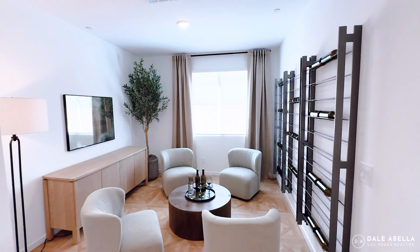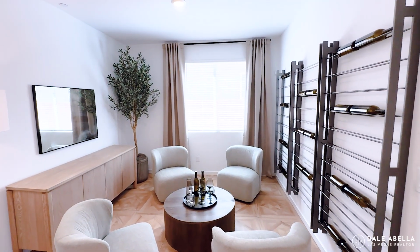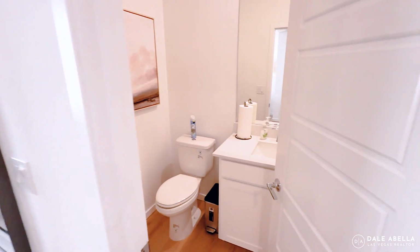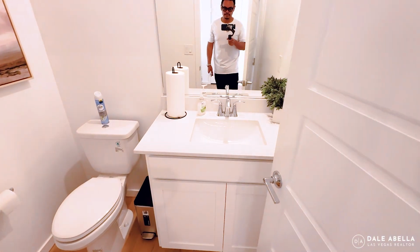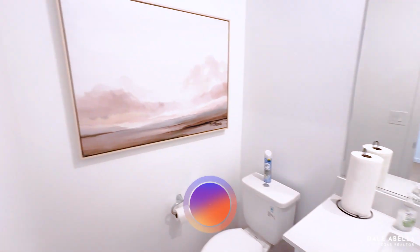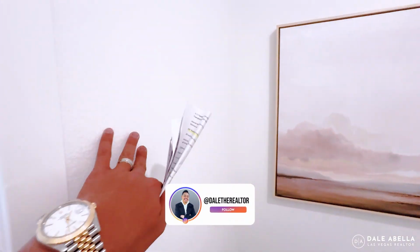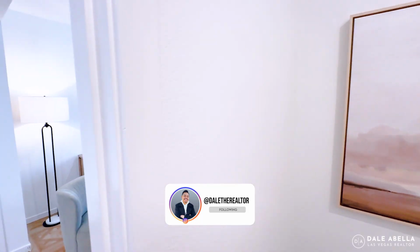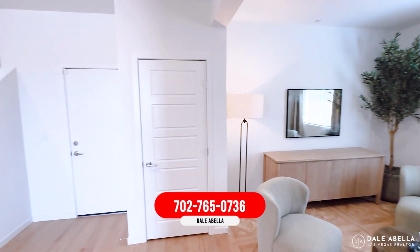So you have a nice little den space right here. Okay. And then this is going to be your powder room. So you have your single sink, toilet. Okay. The paint, you're going to have a semi-gloss finish in the wet areas. And then you'll have flat white paint all throughout the house.